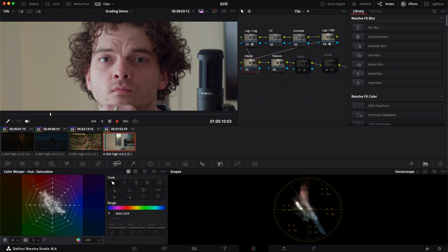A really easy way to fix this would be to go to the color warper. We'll do 8. Actually, we'll do 12. Look around here. It's looking like we can maybe grab this guy. Bring him over just a little bit, and then we can turn that off and on and see what that's doing. Really, really subtle change if you're looking at the actual monitor here. But if you keep your eye on the vectorscope, we're just barely nudging it towards that line. Maybe you could even do a little bit more.